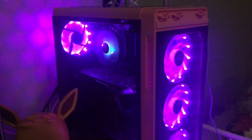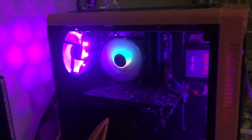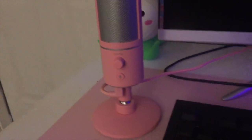I have my PC. It's beautiful. I'm in love with it. There's the inside. It's not that good. I know. But yeah. I have an Eevee Funko Pop. And then I have the pink quartz mouse, Razer. And then I have my Razer mic. I'm sorry, I kind of paused for a second because my friend texted me. But this is the pink Razer Siren or something like that.